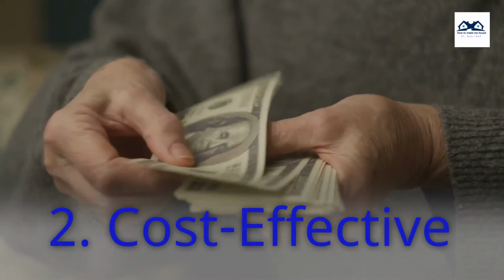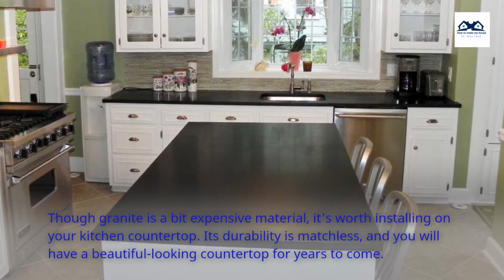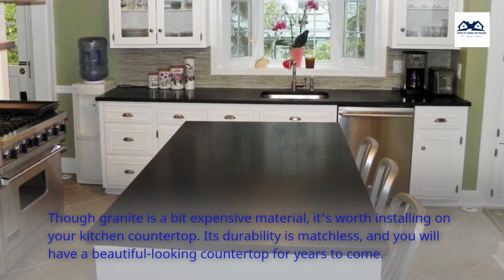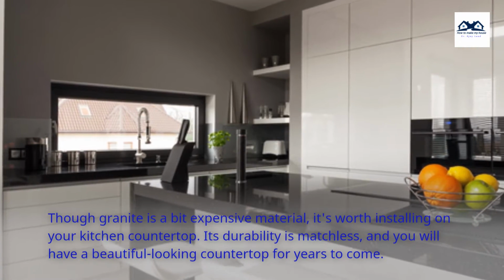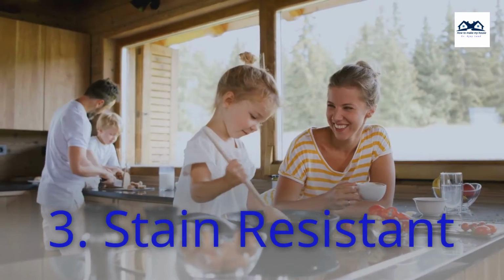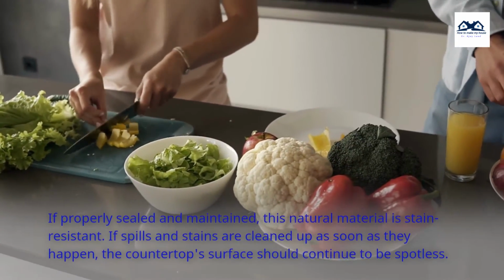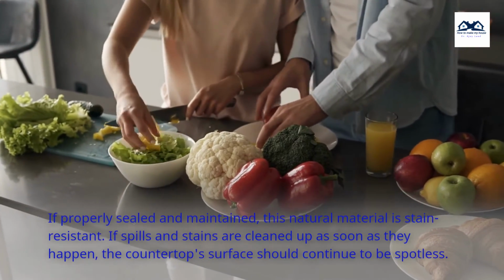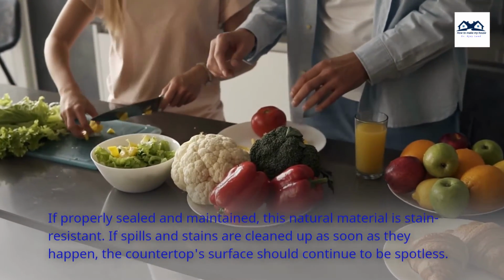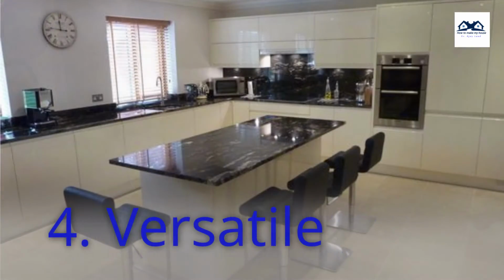2. Cost-effective. Though granite is a bit expensive material, it's worth installing on your kitchen countertop. Its durability is matchless, and you will have a beautiful-looking countertop for years to come. 3. Stain-resistant. If properly sealed and maintained, this natural material is stain-resistant. If spills and stains are cleaned up as soon as they happen, the countertop's surface should continue to be spotless.